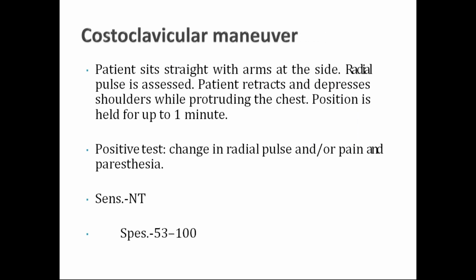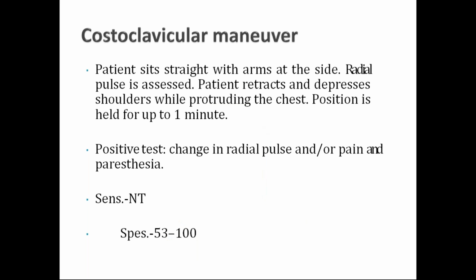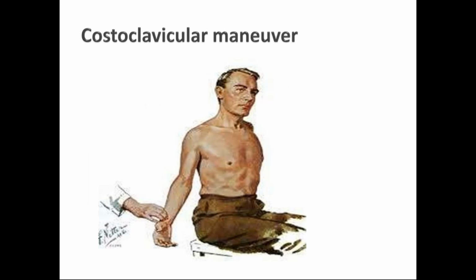Something known as the costoclavicular maneuver. The patient sits straight with the arms at the side, the radial pulse is assessed, and the patient retracts and depresses the shoulders while protruding the chest. We ask the patient to protrude the chest and depress the shoulders and keep this position for 1 minute. If there is a change in the radial pulse, or pain and paresthesias, then the test is positive. This is known as the costoclavicular maneuver.